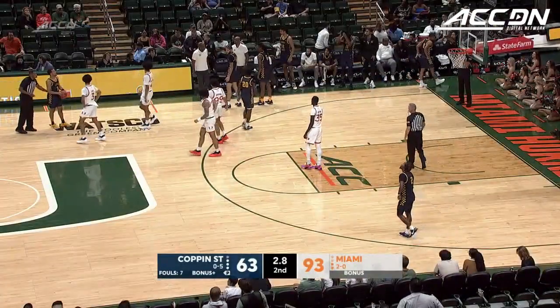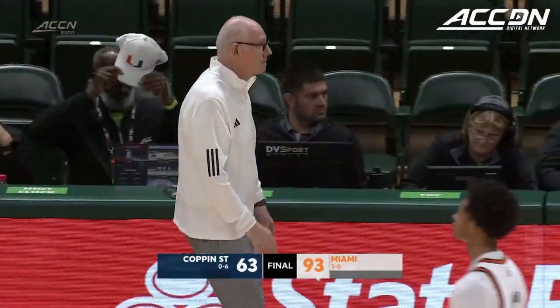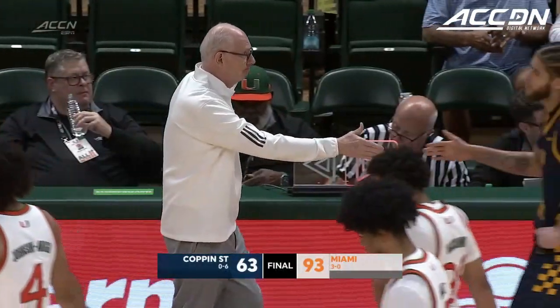They improved to 3-0. And your final thoughts from the Watsco Center this afternoon. Well, another exciting game by the Hurricanes. 93 points on the board.